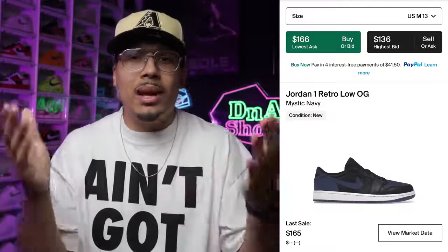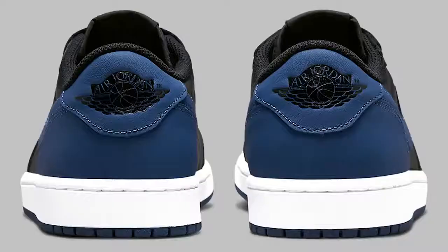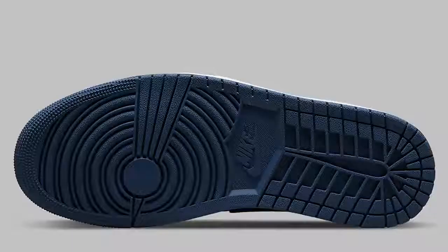And I'm sure a lot of people that have this shoe can comment down below in the comment section how they feel. But I'm sure maybe 8 out of 10 or 9 times out of 10, people are still satisfied with the shoe based on the price, the model, the colorway, and how universal it is with different outfits and things like that. So for me, I had to put it on the list.